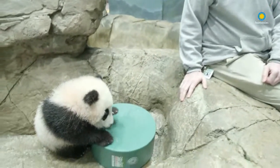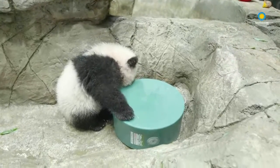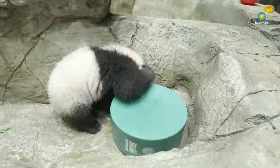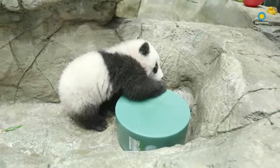So everyone, here we are. This is Xiao Qi Ji, and we're so excited for you all to be here to see him. He's just sitting here playing on a little toy that we have for him. It's one of his favorite things to do. We actually have a few different items that he loves to play with, so we brought a bunch of them in here to see what he wants.